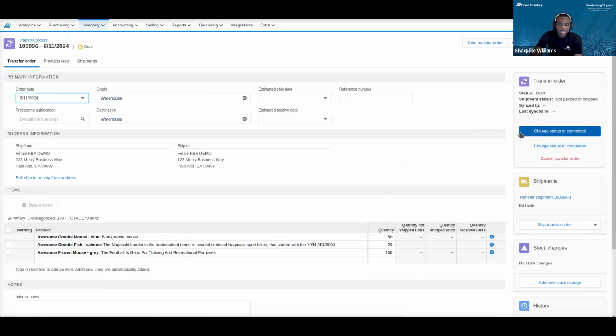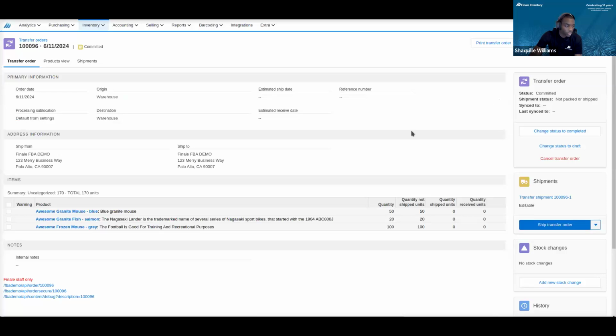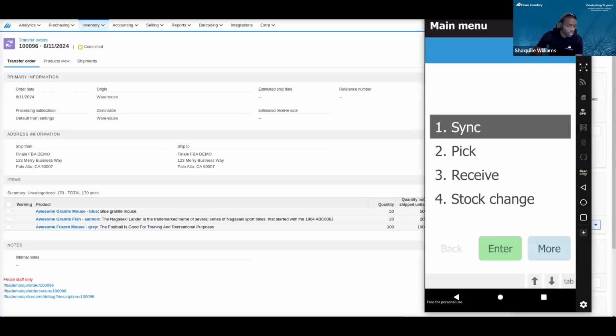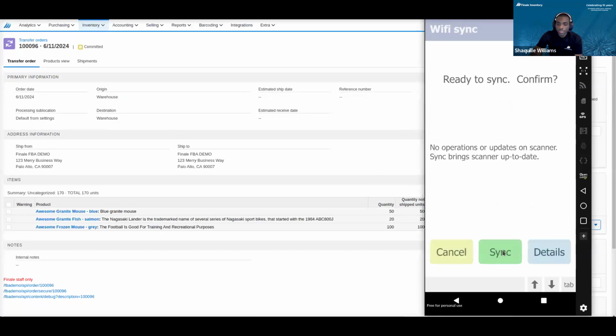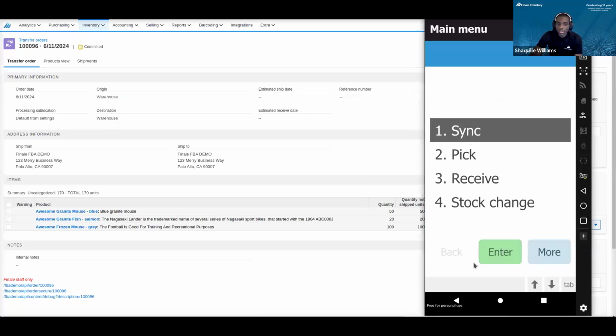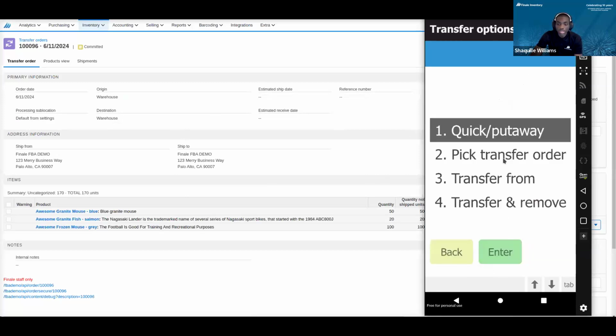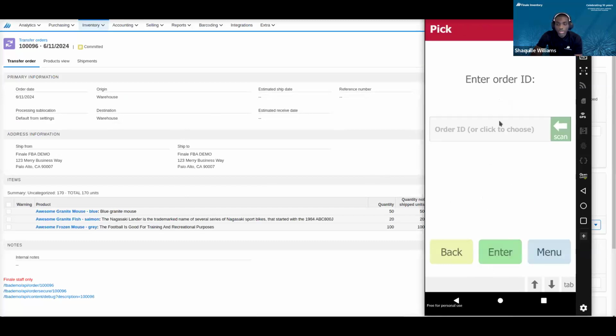And I'm going to set this order to a committed state. When I move this order to a committed state, this is going to allow my barcode scanner to pick it up, and I'm going to show you guys my barcode scanner here. So I'm going to sync this so that I can get the most up-to-date information, and I'm going to use the barcode scanner to fulfill this transfer shipment. So I'm going to go to our transfer options in the barcode scanner. I'm going to go to transfer, pick transfer order and scan every item, and we're going to look for our transfer order.